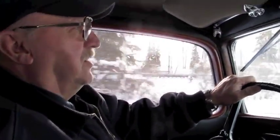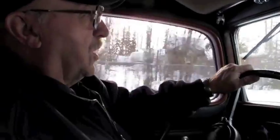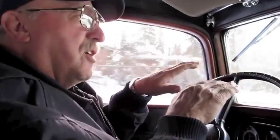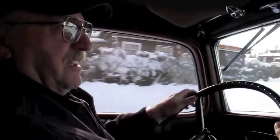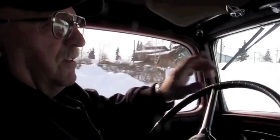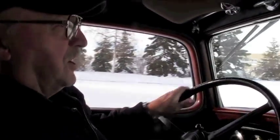Cruising along in this 1932 Cadillac. Nice and smooth. You notice how quiet the engine is? Can you feel how soft the ride is? Doesn't get any better than this. We have folks in the back seat here that are just along for a nice, comfortable ride.